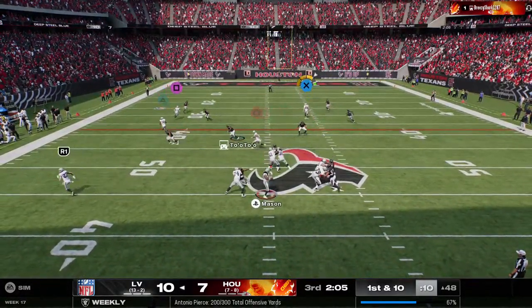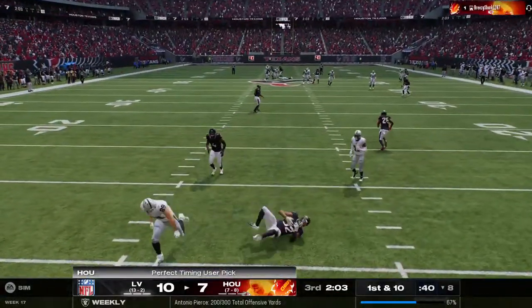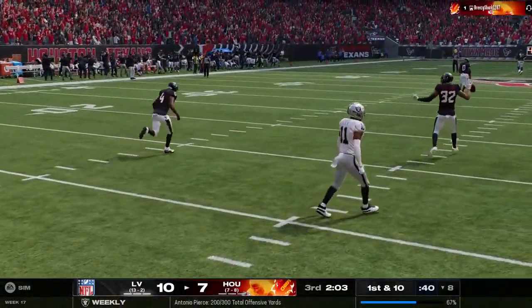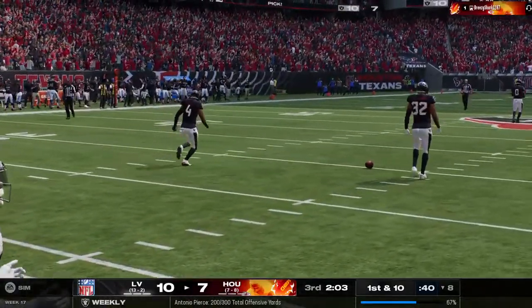Operating from the gun, Mason. He's going to look deep down the field, and it's intercepted. Picked up by Fitu-Melifonwu. And the Texans are going to take over once again, and they'll have it at their own 8-yard line.